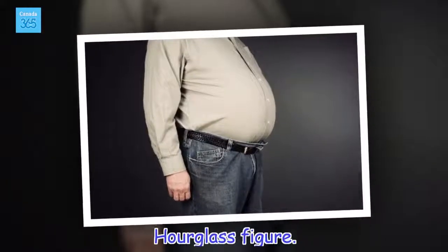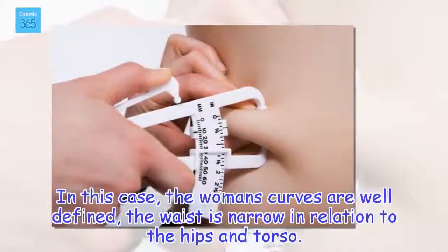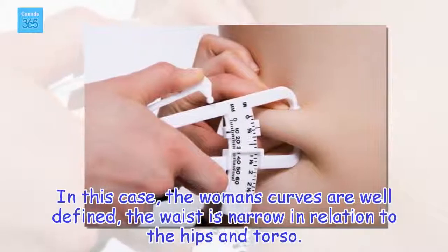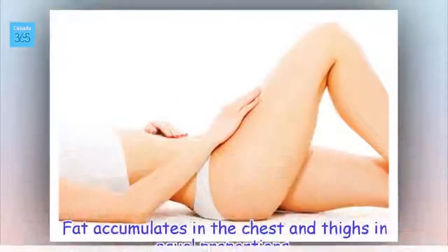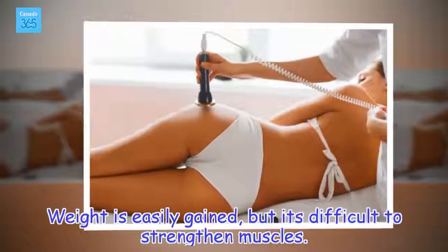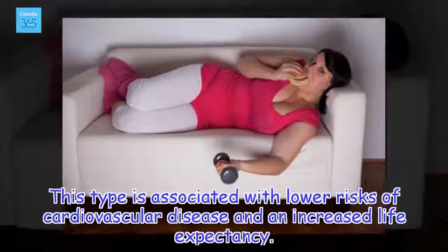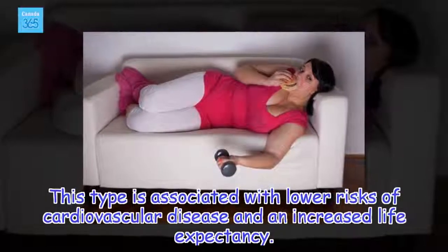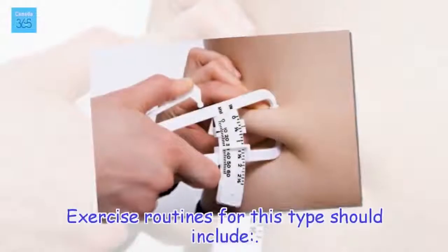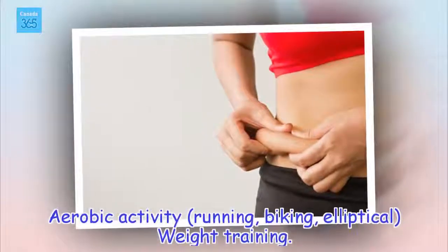Hourglass figure. In this case, the woman's curves are well defined, the waist is narrow in relation to the hips and torso. Fat accumulates in the chest and thighs in equal proportions. Weight is easily gained, but it's difficult to strengthen muscles. This type is associated with lower risks of cardiovascular disease and an increased life expectancy. Exercise routines for this type should include aerobic activity, running, biking, elliptical, weight training.